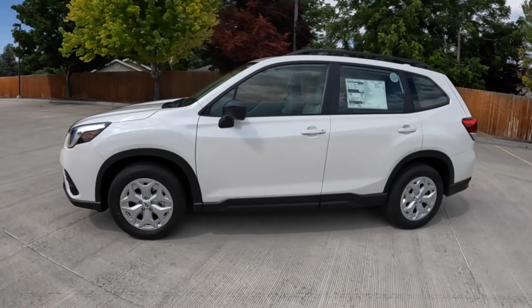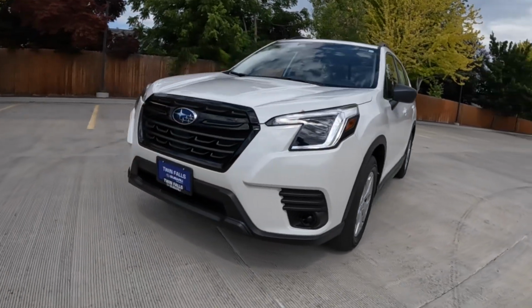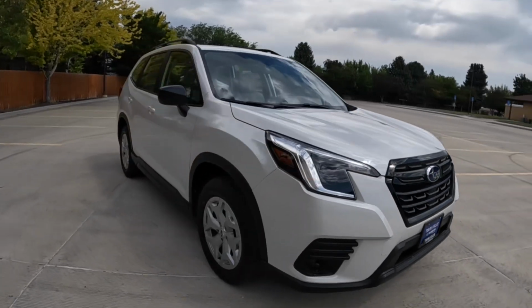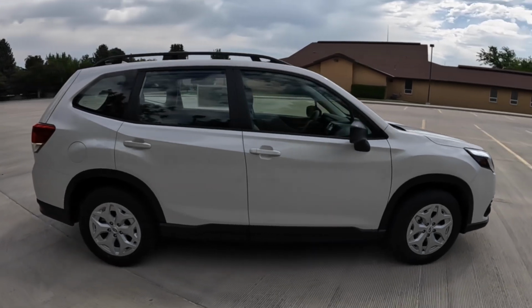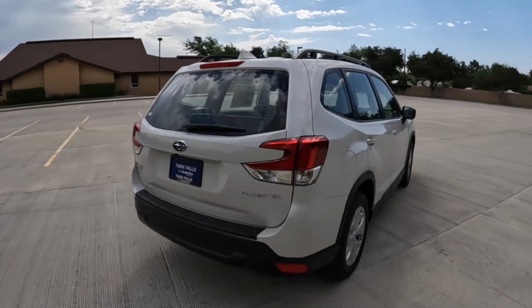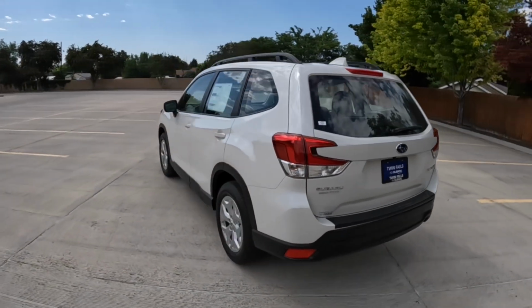Final thoughts of the Subaru Forester base is honestly, I think it's a steal of a value for 28 grand. It's 20 grand less than the average new car. It offers better safety, better all-wheel drive, better cargo capacity than most of those other average vehicles. I know we're getting kind of away from sedans. More people are going SUV, CUV, things like that. But honestly, the Forester is probably one you should consider.